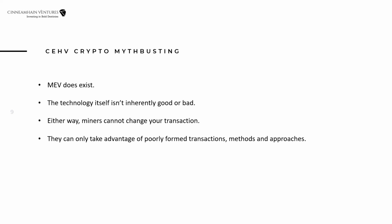Ultimately, MEV does exist, but the technology itself is not specifically good or bad. And while it can create competitive race conditions, miners cannot ever change your transaction. They can only take advantage of poorly formed transactions, methods, and approaches by executing their instructions quicker and changing the environment. MEV does not create a new problem. It highlights one that already exists: users making bad transactions. That's not a technology problem. That's an education problem. And it's something that we as an industry need to fix. But it still makes this myth untrue.